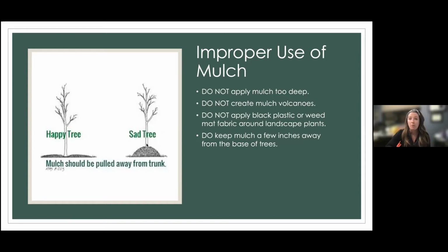This is volcano mulch, because it goes up the tree trunk, which is what we don't want. So you get rot, you get disease issues, you can get voles tunneling through that mulch that will girdle your tree by eating the bark. So lots of bad things can happen when you volcano mulch.